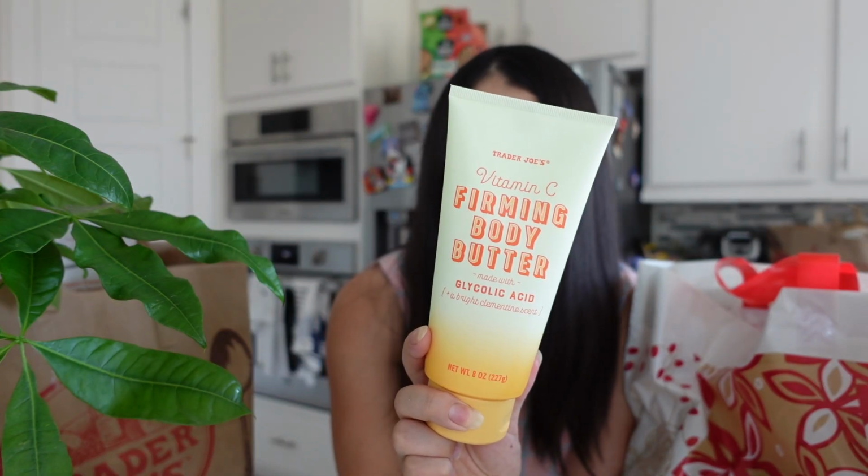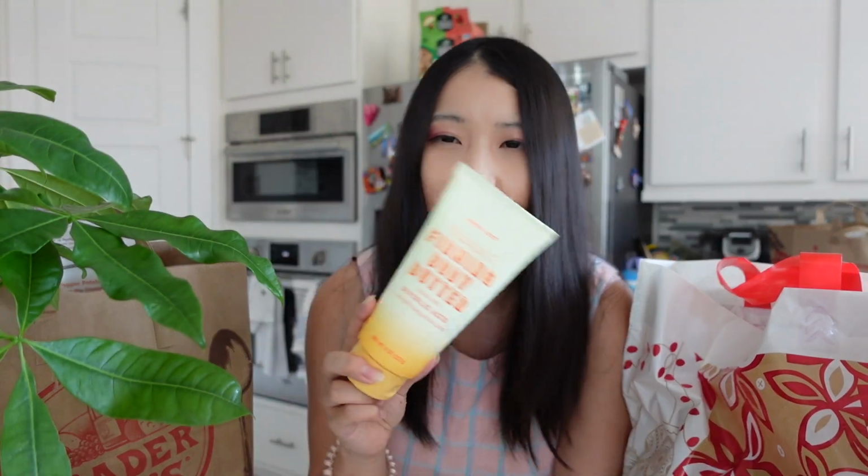Alright, moving on, I also bought this new item. This is a Trader Joe's Vitamin C Firming Body Butter made with glycolic acid. It's kind of like citrus scent, I guess. This is a body butter, glycolic acid, which is like an exfoliant. And also it has vitamin C, which has a brightening effect. And it says it's a firming body butter.